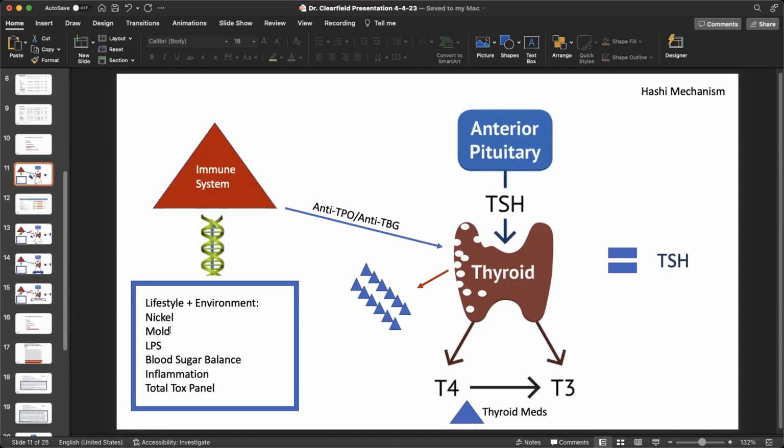I think that's interesting. Mycotoxins, lipopolysaccharides being produced by the gram-negative bacteria in the gut. We had a blood sugar imbalance scenario, some systemic inflammation, and we found a lot of the things that are in their body that are not supposed to be on what we call a total tox panel from a company that is called Vibrant Wellness. I don't have any affiliation with them other than I think they have an amazing product that helps a lot of people.